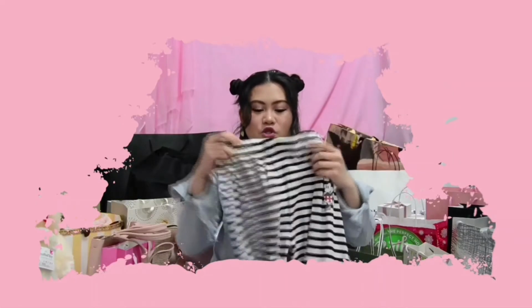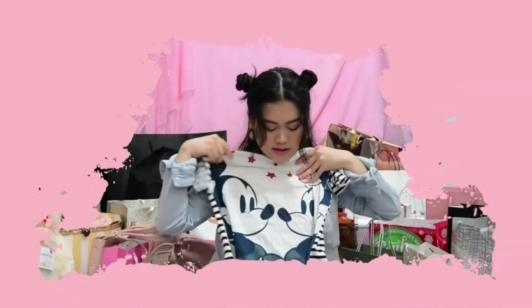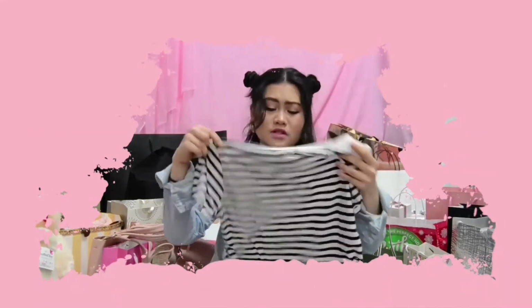For the first pajama set is this stripes pajama one that has Mickey Mouse on the side, which is so cute. Oh, not Mickey Mouse, it's Minnie Mouse. And then, ito na, si Mickey Mouse at si Minnie Mouse. So yeah, t-shirt siya and then stripes dito sa likod, which is very cute. Thank you, magagamit ako pag sleep over.